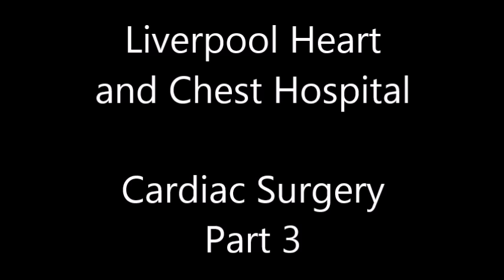Physiotherapy staff will visit you on the ward after your surgery to teach you some breathing exercises. They are designed to increase your breathing function and also to make it easier to clear any secretions from your lungs. It's a good idea to start practicing these exercises before you're admitted to hospital. After your operation, you will be asked to do the exercises 1 to 2 times per hour.